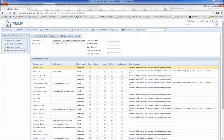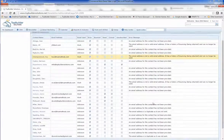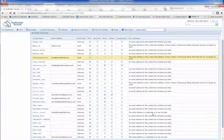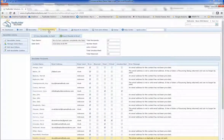You can see, okay, well, we didn't have email addresses for these guys. Yeah, that was a problem. We have a bad email address. We should have a duplicate in here somewhere, right there. So, you know, we don't send the email or a newsletter to the same email address twice. That would be bad, and we flag that and report it back to you. Okay, the calendar, I think everybody understands that.